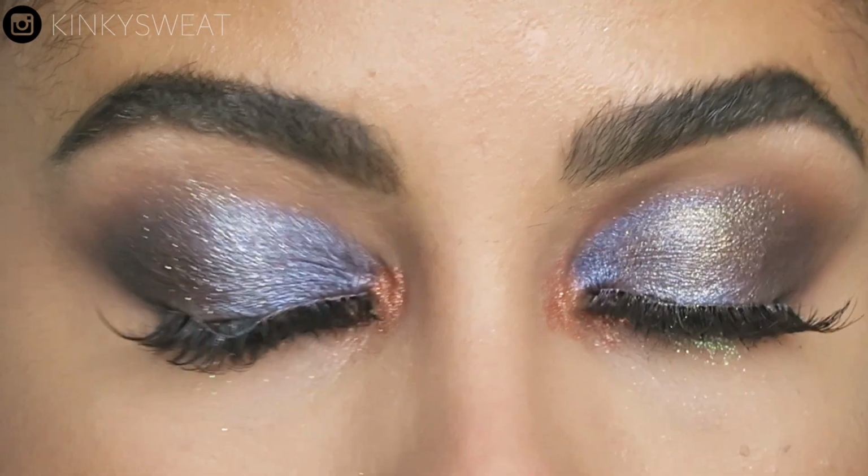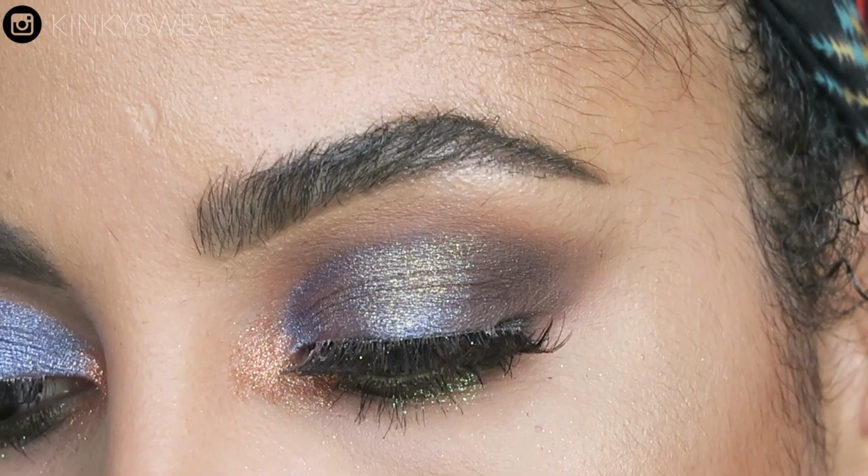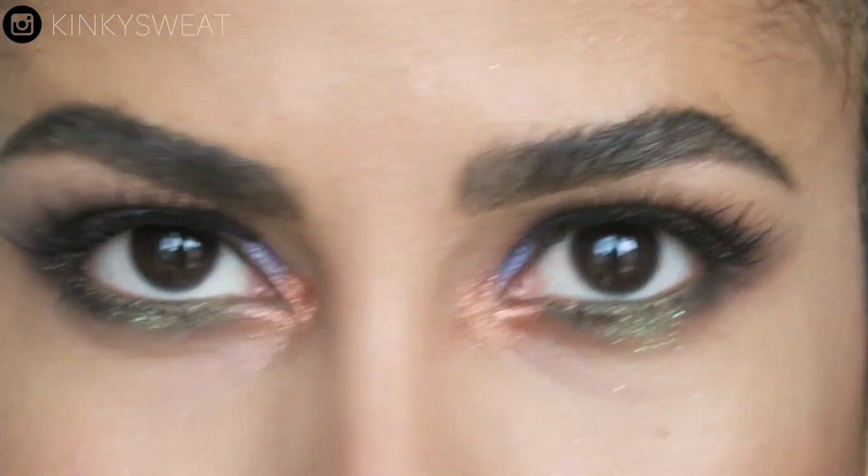So here's a close-up of Astral Solstice. I mean, it's gorgeous. And then we applied Jubilee on top of Blitz Violet, and of course we popped some Fire Opal on Wicked Envy because why not?